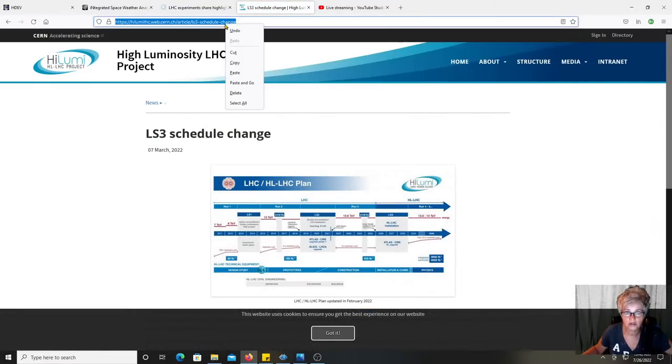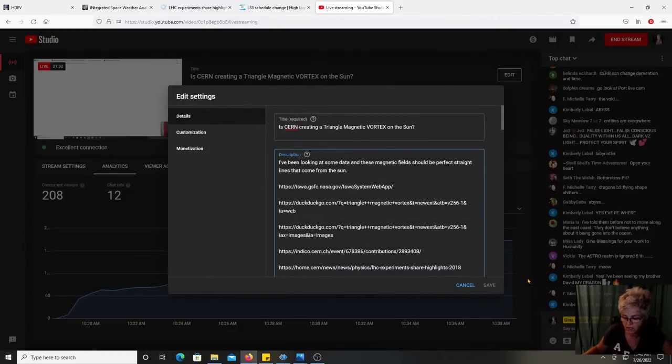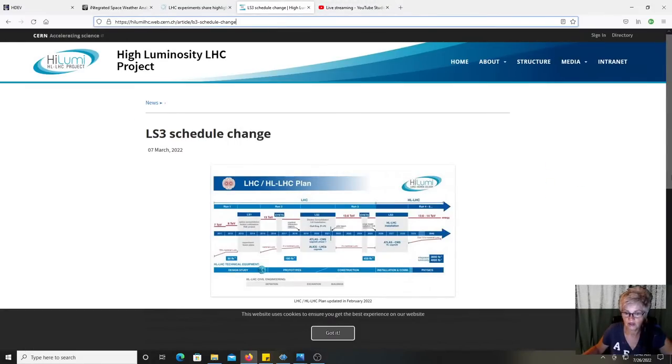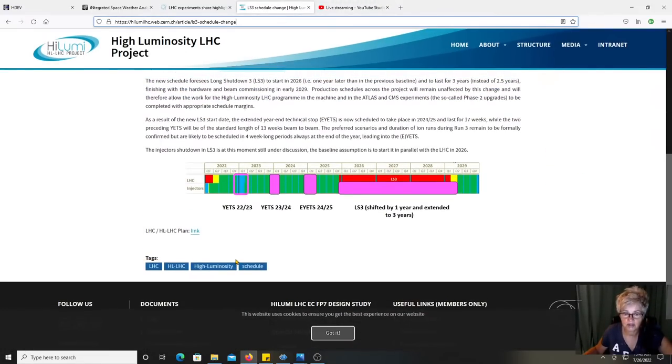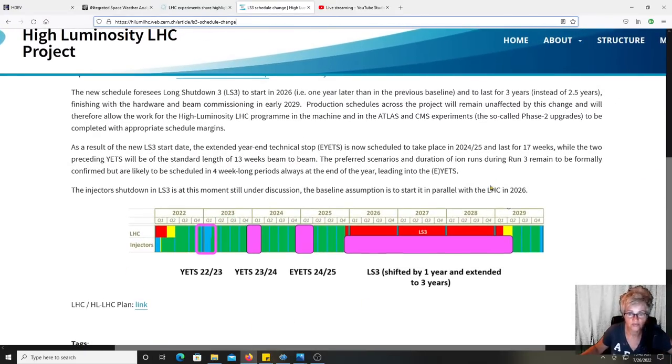Let me just put this on here, and I'm not going to read too much into it, but I'm just supposed to be focusing on the triangle vortexes that are created on the sun, and it's happening right now. There's a vortex that's open on the sun if you're just tuned in, and here's their timestamp. Look at this. It goes, the schedule.